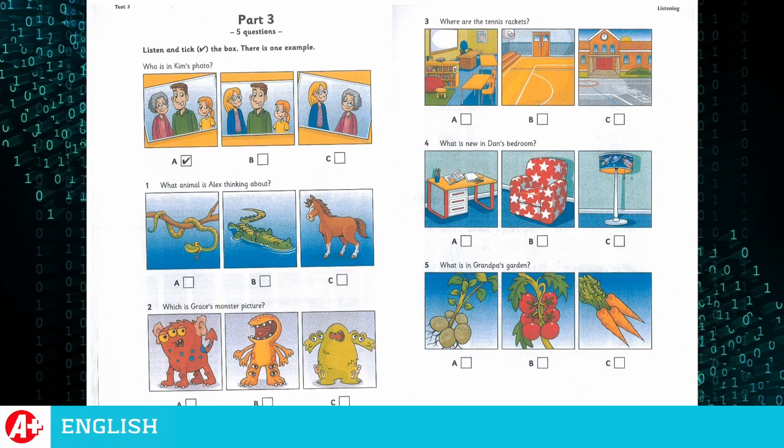Three. Where are the tennis rackets? Children, let's go to the playground and play tennis. Where are the rackets? They're not in the classroom. No, they're in the sports hall. Go and get them, please. Okay, and we've got the balls.